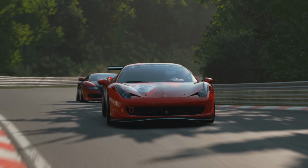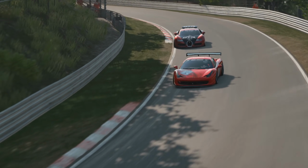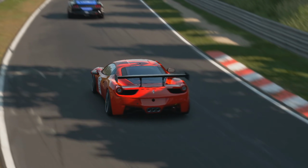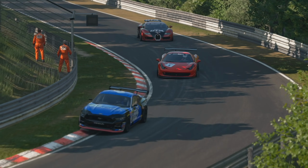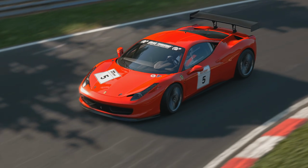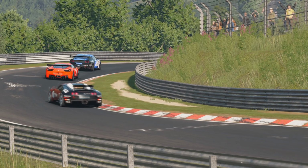Group 4, fuel saving. I'm not normally a fan of fuel saving, but it really worked for this one because it enabled a lot of different cars to compete, and it was a lot of fun. Credit to them for the high fuel ratio they did for this race. I think it made the race more entertaining, and I had a lot of fun at this one.